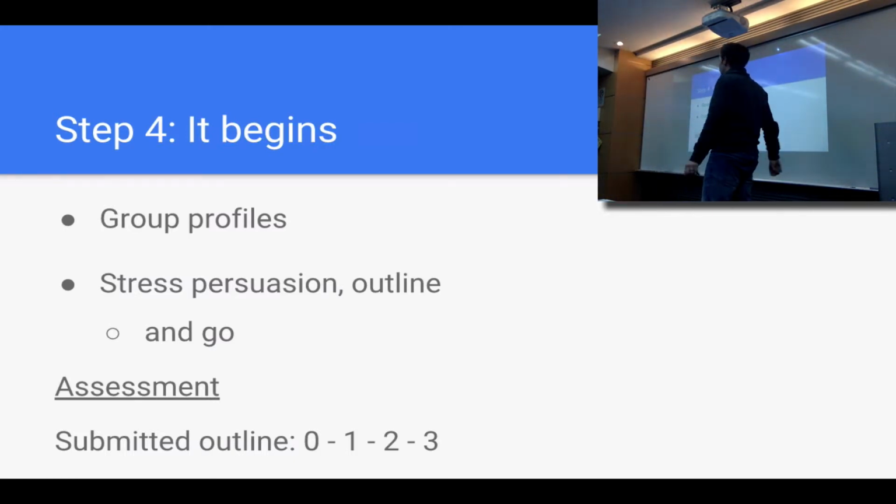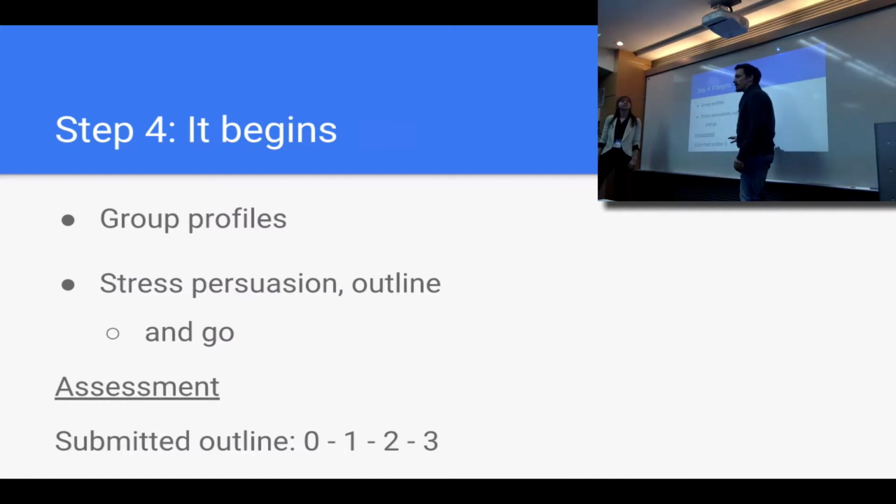And then you have the students have at it. Once again, use a sort of holistic assessment for this is what we recommend to keep the focus on the task outcome rather than the language.